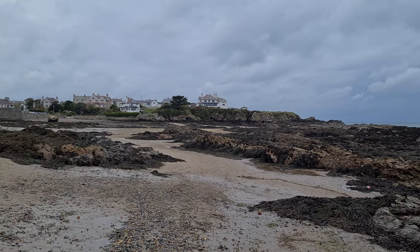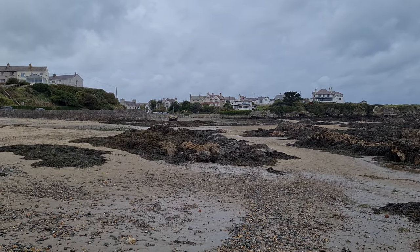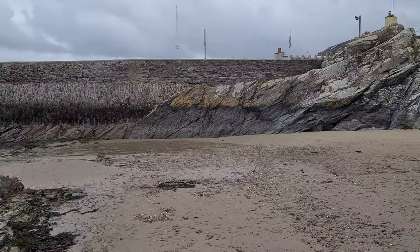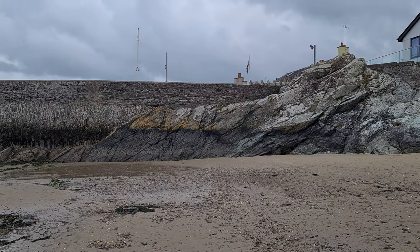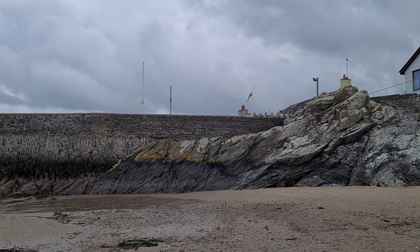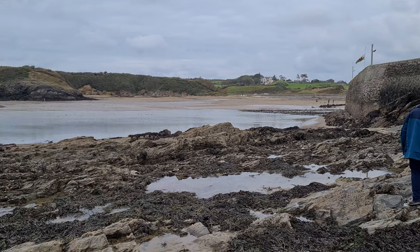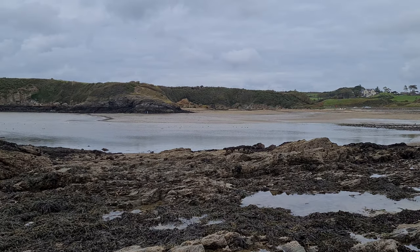Lovely place. Sun's not out, but it's not cold, especially not this bit here, it's sheltered. We've got that wall. The wind is coming from that direction. It doesn't look like it's blowing that much on the flag anyway. It does on there. Yeah, spot on. It's quite a popular place as well, this, in summer.